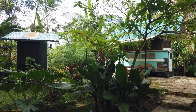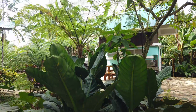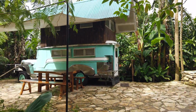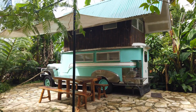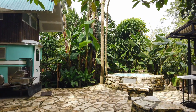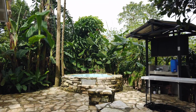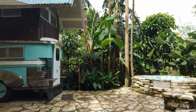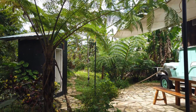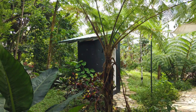And another interesting accommodation here in Balai Tanay is the jeepney camper. Okay, there's a jeepney camper. Okay, it has its own kitchen, then swimming pool. There's the pool, and there's the toilet and bath.